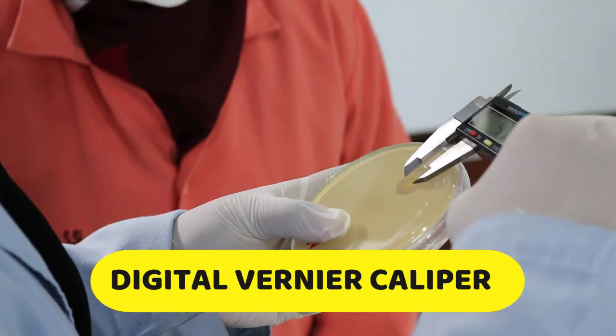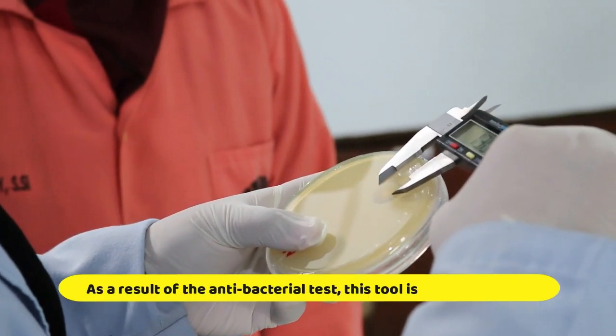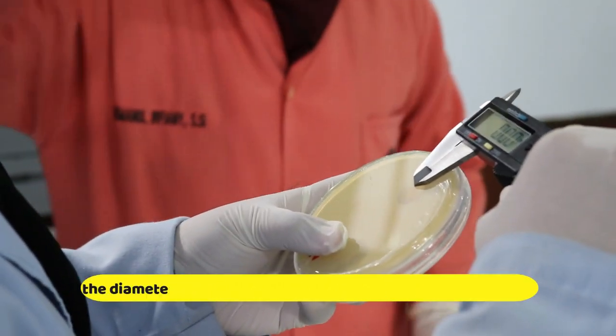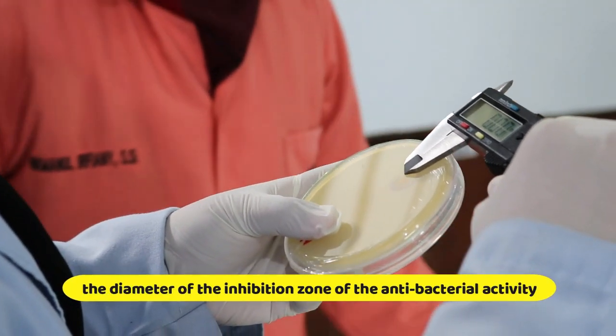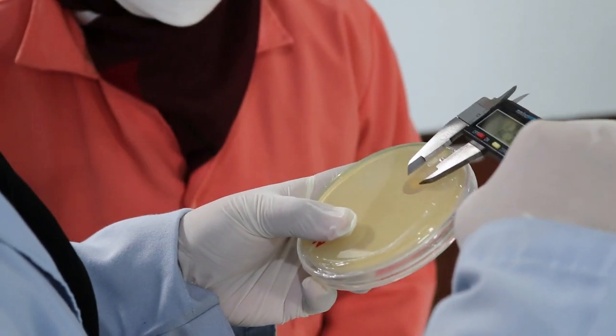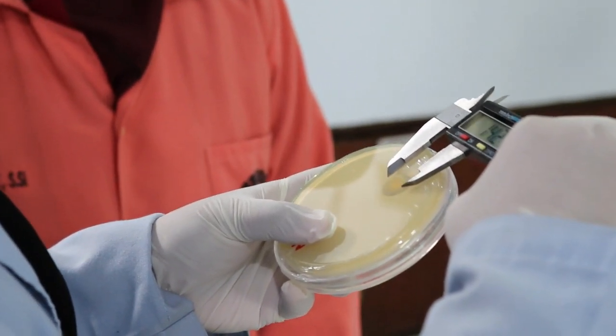Digital vernier caliper. As a result of the antibacterial test, this tool is used to measure the diameter of the inhibition zone of the antibacterial activity in the petri dish. The inhibition zone is measured from the outer edge of the paper disc to the outer limit of the inhibition zone with a caliper.